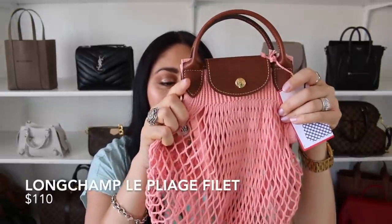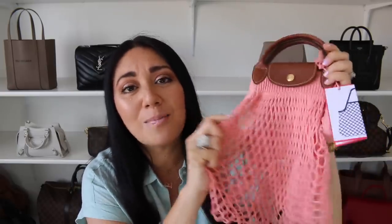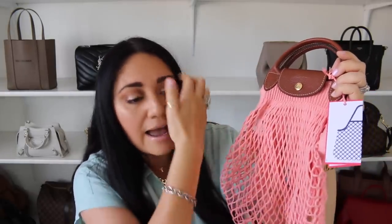But I am talking about the Longchamp Le Pliage Filet Bag. This is in the color rose. Okay, so like I said before, this is available in a variety of different colors. And I've heard so many people talk about this bag. They like using it for the beach. They like adding a scarf inside so that way you can't really see the contents of your handbag. I've seen people use this at the farmer's market and stuff like that.